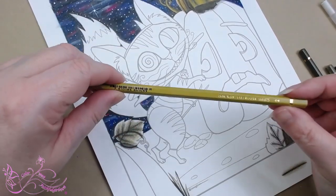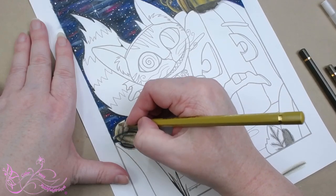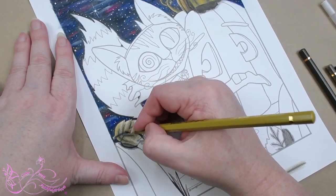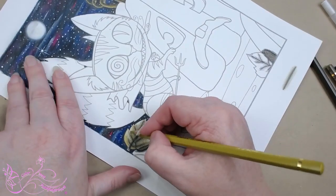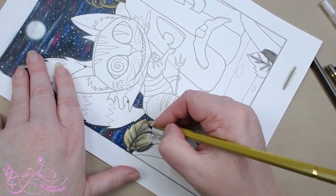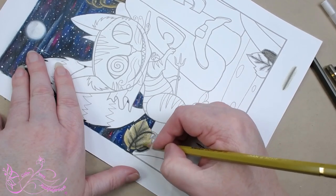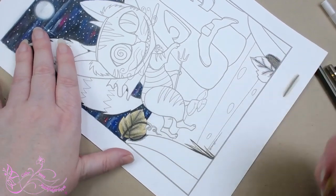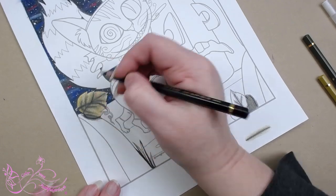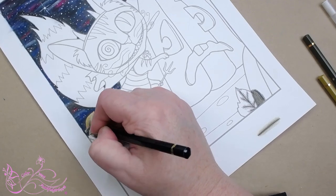Got the green ochre. Going to do a second layer of everything. Coming in with black first. Doing that darker line now down the middle of the veins.